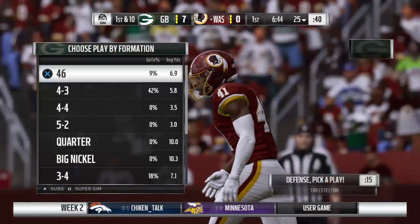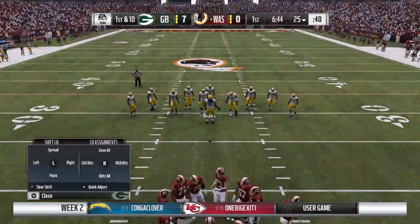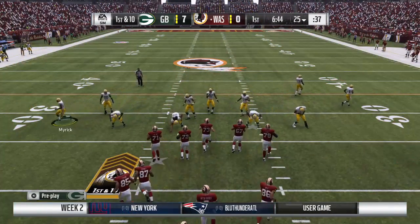You think they can keep piling on the points like this? I think they can if they're prepared to adjust and adapt because they won't see the same defenses week in and week out.